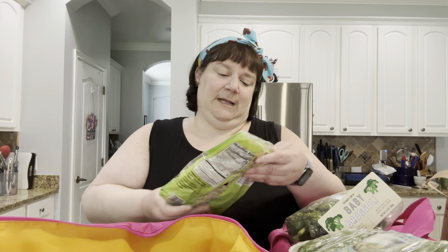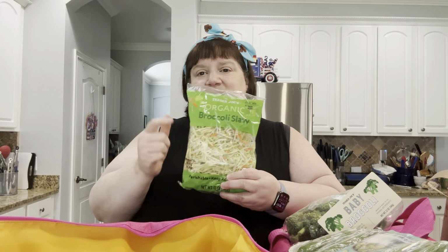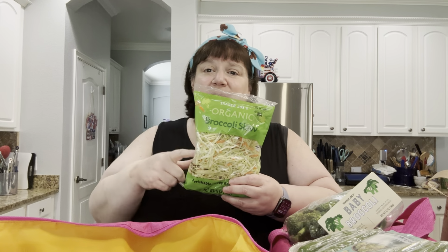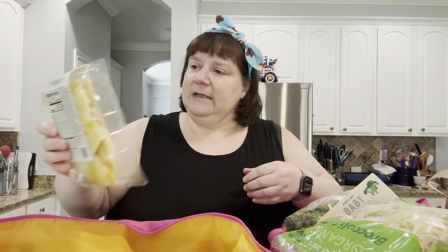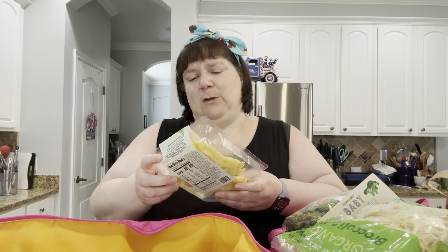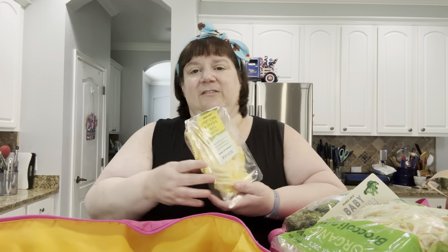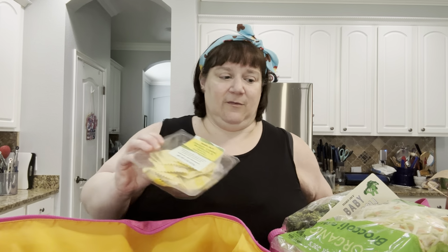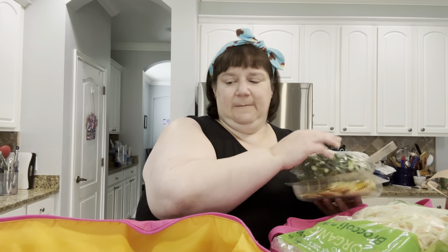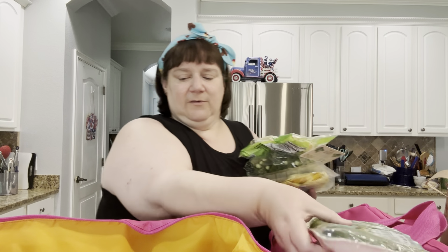Now we have the organic broccoli slaw. You guys know I get this all the time. I use it for my egg roll in a bowl, for stir fries, for coleslaw, all kinds of stuff. So this is really versatile. And then I've gotten this before too, the sweet corn and burrata and basil ravioli. And it's really pretty. I serve it with an Alfredo sauce. All right, I'm gonna put all these over here.